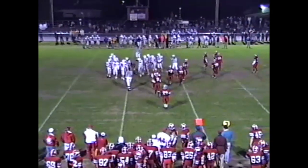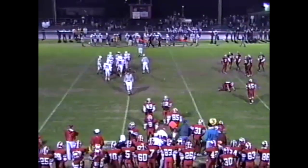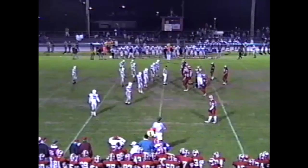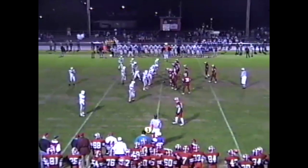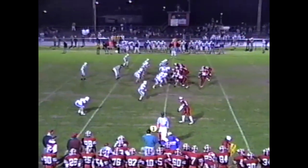And anytime John's in the backfield, A, he's going to get the ball, and B, you really don't know what he's going to do with it. Chris Engel will go in at center for the Massena Red Raiders. We do apologize, folks. Our phone line is having a lot of problems tonight for some reason. Here's the wing T formation at midfield.